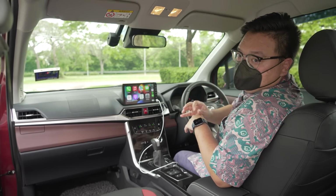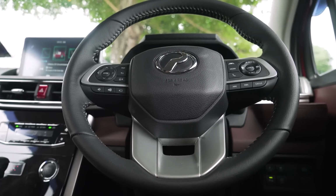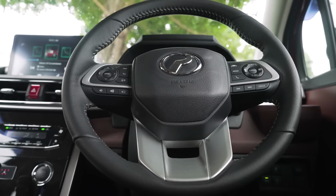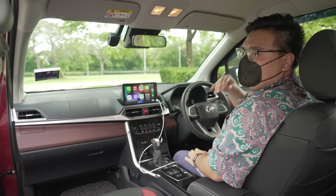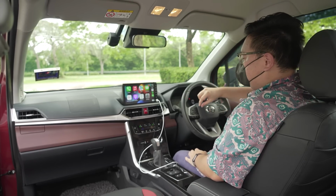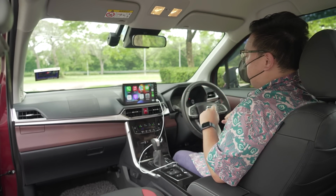Now, the one thing that I really like about this car is that it has absolutely no blank button on this car. This steering wheel, every single button is filled in, so you no longer feel that you're driving a low spec vehicle. Even in the top spec Ativa, there is still a small blank button. On this, everything is filled up.